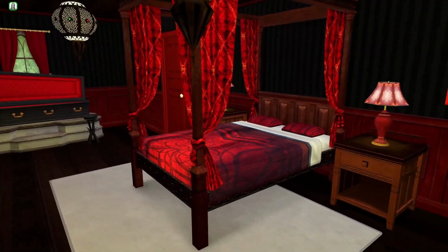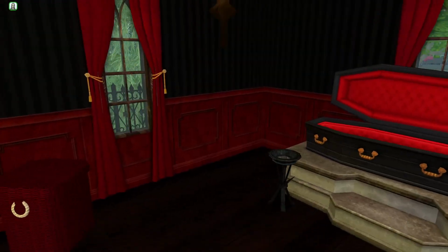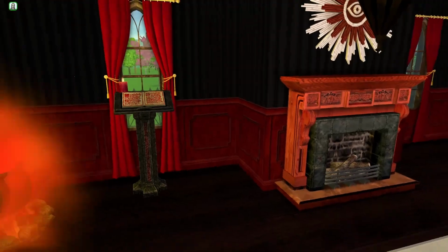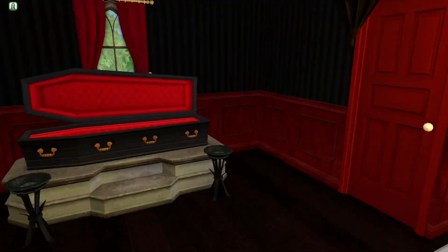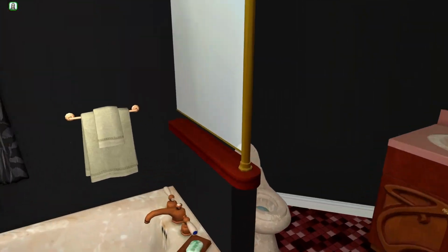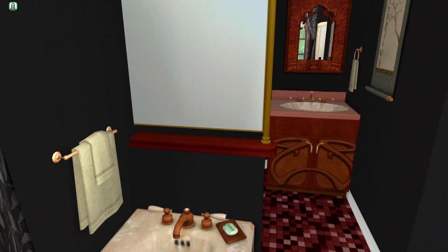So this is one of the large suites for one of the adult couples. Obviously, one of them is a vampire, and one is a witch. And then it has an ensuite bathroom with a shower, a tub, a toilet, just a full bath.